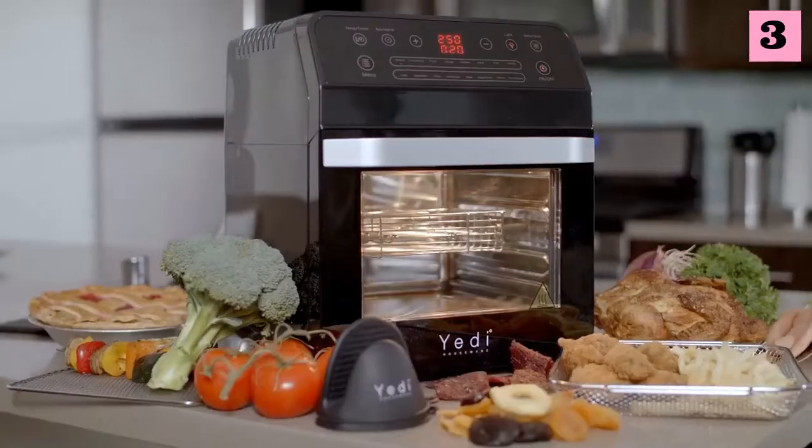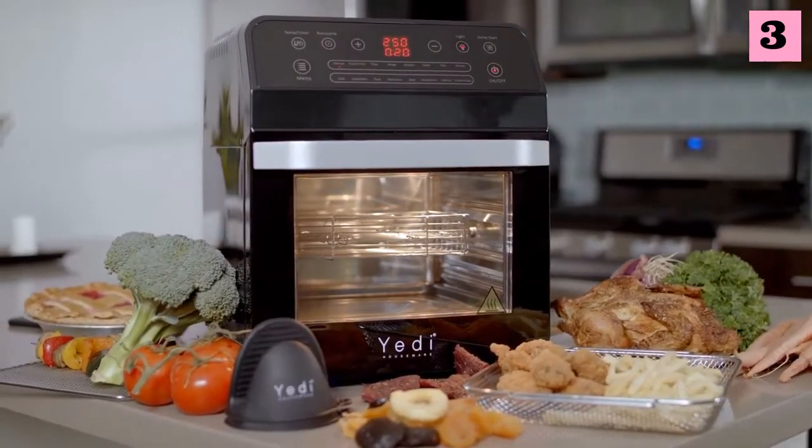and out. After all, every air flyer deserves an air fryer oven. The super powerful and super convenient Yedi HAUSWIRT Total Package Air Fryer Oven. Order yours today.